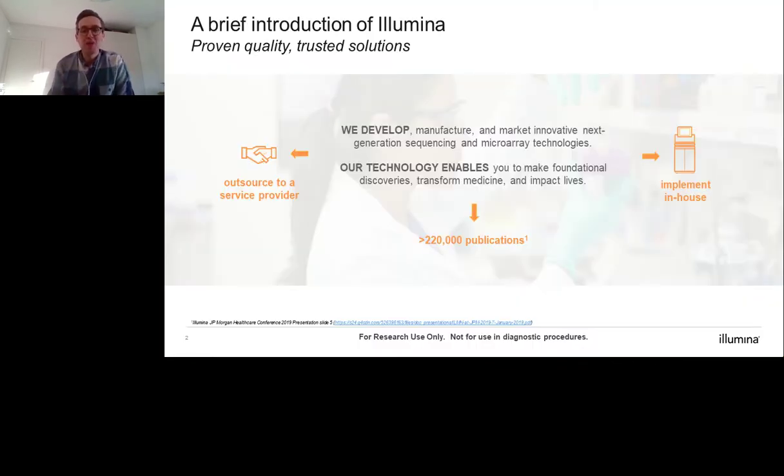So, for those of you who haven't heard about Illumina, we are a global company, and we develop, manufacture, and market innovative next-generation sequencing and microarray technologies. And our technology enables you to make foundational discoveries to transform medicine, and ultimately to impact lives. And to date, there are more than 200,000 publications where our technology has been used. So it clearly shows that this is a robust technology that you can trust.